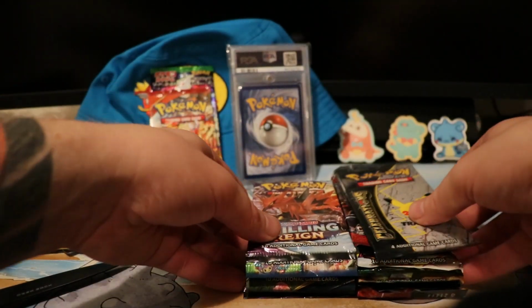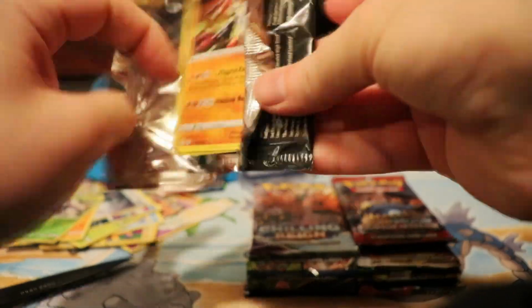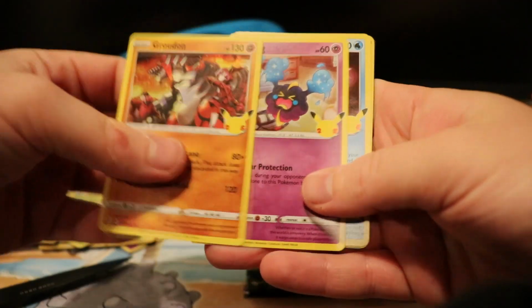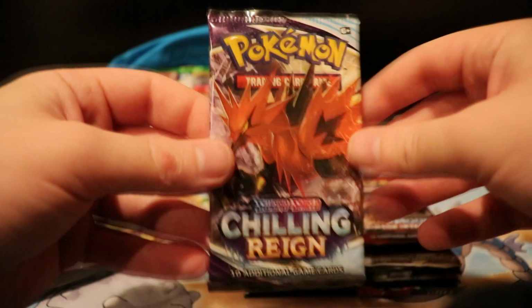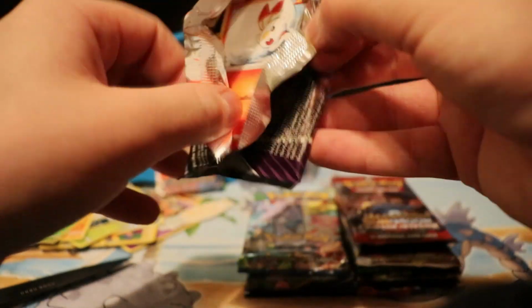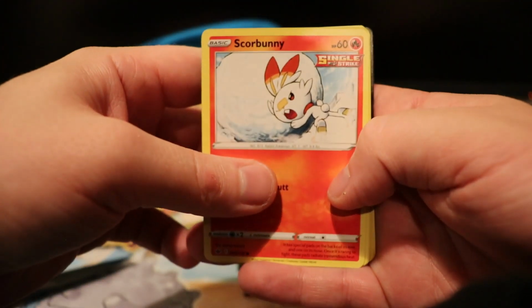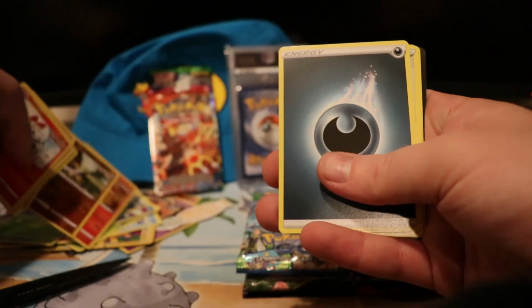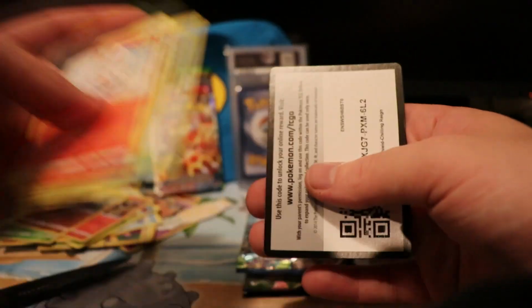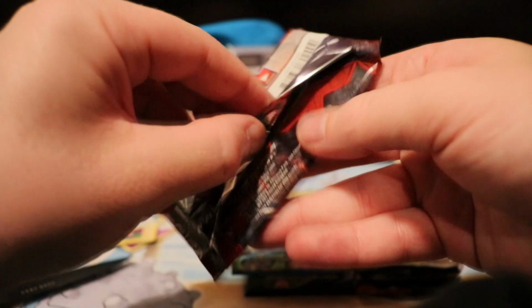Alright, coming down to a couple stacks of packs left. It's kind of the Celebrations. And no hits out of that pack. Chilling Reign. This is another good set that people aren't, or I shouldn't say, it's not too popular. It's pretty affordable right now. It still has some pretty good hits, but I mean, there's a reason why it's not as popular, because it can be so finicky. Ooh, nice, Crimson Invasion. Also not a popular set for the Sun and Moon era.